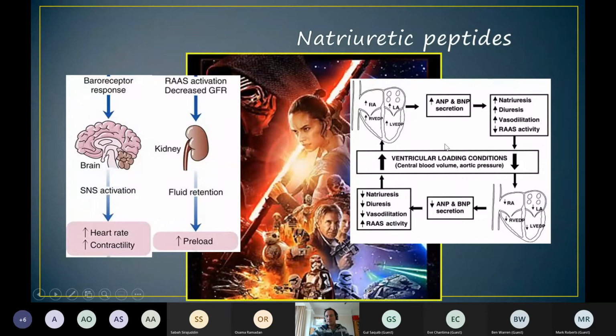So these can be extremely helpful. This is increased secretion, gets you to pee out, and it inhibits the RAS activity. So really useful new treatments. Sacubitril valsartan is about 20% more effective than an ACE inhibitor. So it's a good new drug for left ventricular systolic impairment.